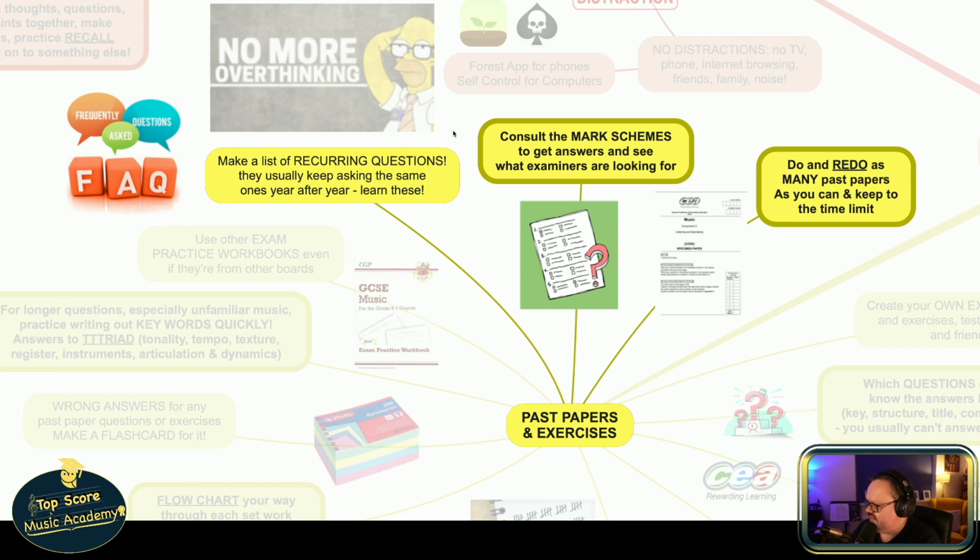Make a list of recurring questions. They usually keep coming up with the same ones year after year, and learn these questions. I get my students to do this as part of their weekly revision in my classes, to actually make up their own exam questions based on previous years, to assign that to their set work. Usually it's not very difficult. It's usually something like, what key is the piece in? It's D major or C minor, whatever it is. That always comes up. So make a list of those questions that keep coming up and see, can you find the answers?